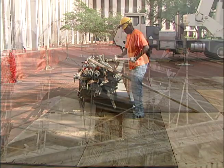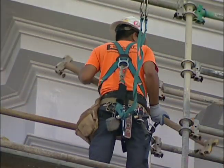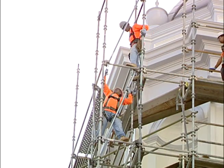Historic preservation is kind of one of those things where you don't really want people to know you did anything. You want them to look at it and go, that has been well maintained. You want them to think it's been there the exact same way and the exact same look as it was in 1902 when it was first erected.